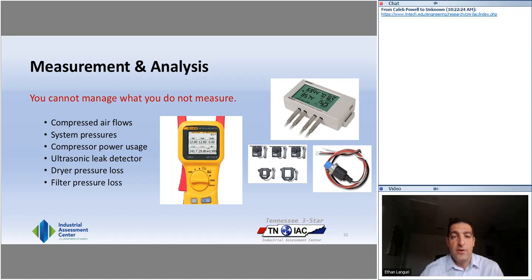Back to our list here, compressor power use. These CT current transducers can help us. Ultrasonic leak detector, that's for one major source, leaks, that you can identify. We're going to talk about it more today. Dryer pressure loss and filter pressure loss. A lot of times those filter gauges are not working, filters are not replaced on time, so there's a major pressure drop just because of bad filters or something clogged in the line. We have seen so many cases where the pressure setting of the compressor is very high, maybe 125, but the plant only needs 90 psi, and the real reason, when you spend the time to find it, is not that you really need 125 psi in the plant, but that there is a major pressure drop somewhere in the line that is not expected and you couldn't identify.